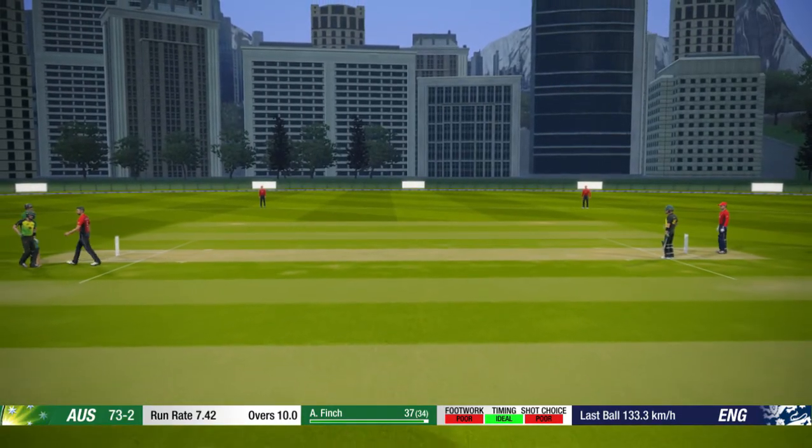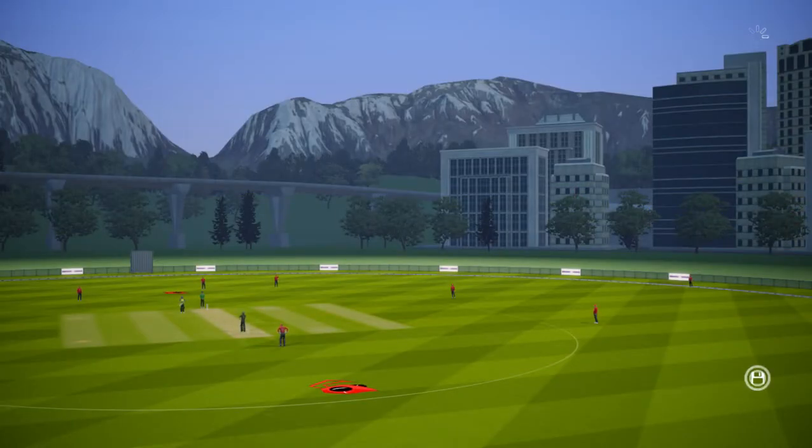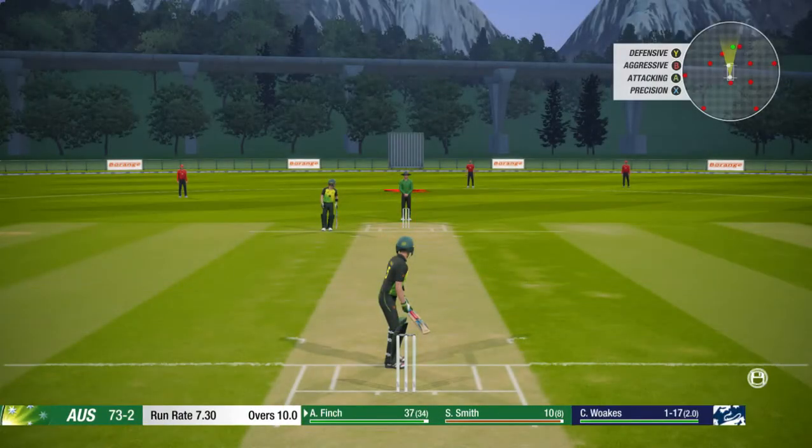Reasonably good over there. The batting team are now 73 for 2. The right arm pace bowler is coming into the attack from the south end.